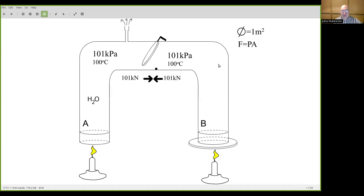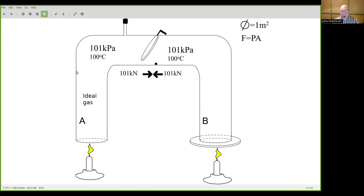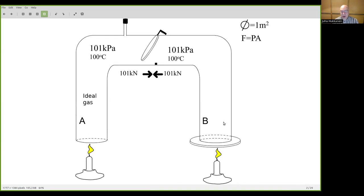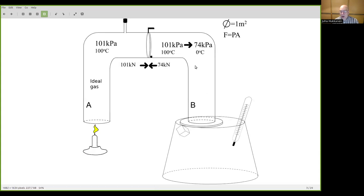how very, very different the behavior is in systems where you have condensing vapor, or if you have ideal gas or other non-condensing gas inside of a closed container. So consider the pressure drop if you have ideal gas in this kind of closed container system. Initially it was open, it was heated, the temperature was heated to 100 degrees Celsius, that's 373 degrees Kelvin. The pressure would be 101 kilopascals, and it's the same pressure, same temperature in all of the system.